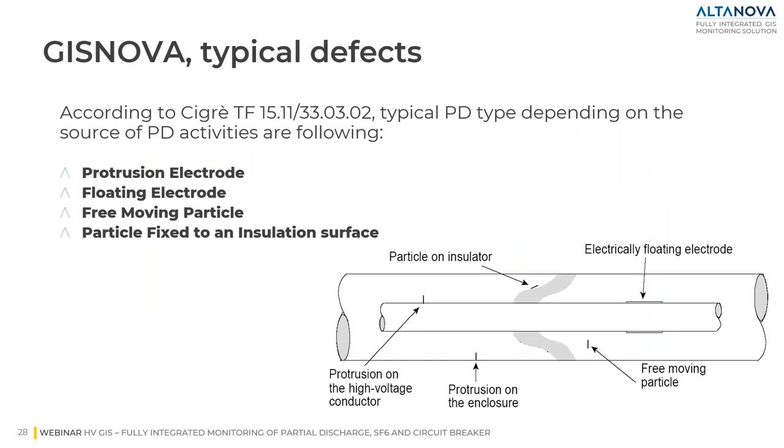Here you can see that according to the knowledge rules of the partial discharge diagnosis and service, according hence to the CIGRE TF 15.11, typical PD sources are the following, as you can see even here on the scheme. We can have protrusion on the enclosure or protrusion on the high voltage conductor here. We can have floating electrodes, as reported here on the right, or a free moving particle, as reported in the SF6 in this case. And as I said, a particle, for example, fixed on the insulation surface.